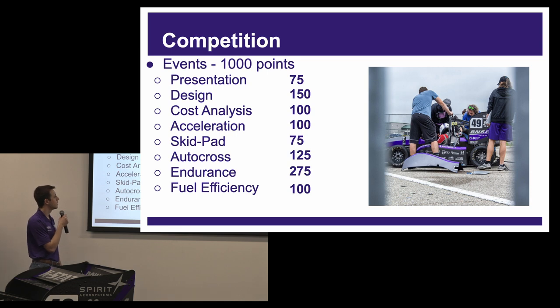And then cost, it breaks down each component of the car and how it was built. And our team doesn't do very well with cost, mostly because it's a carbon fiber monocoque and that's expensive. So there's not really a great way around that. But then after that, you have the dynamic events.